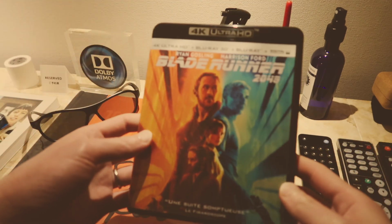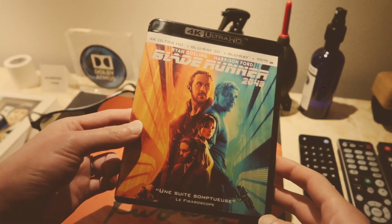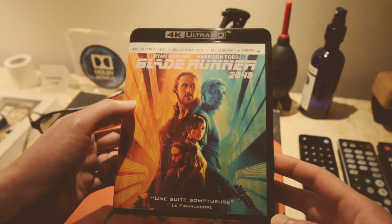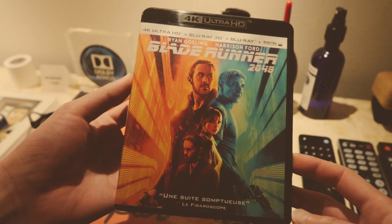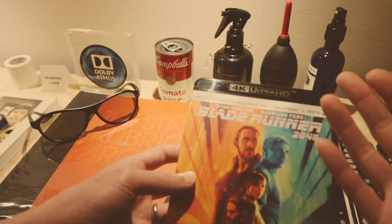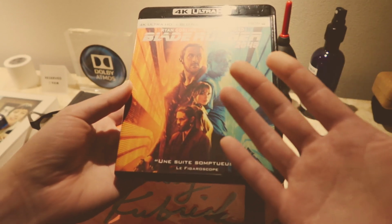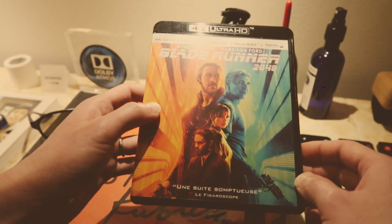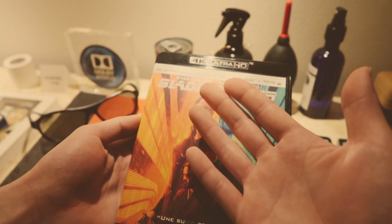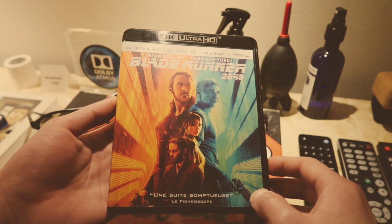Now we're in the top 3 movies. Blade Runner 2049. A lot of people said the 4K was much better, and it also has a 2D. The reason I chose this to be number 3 on my list is that the 4K definitely is great visually.